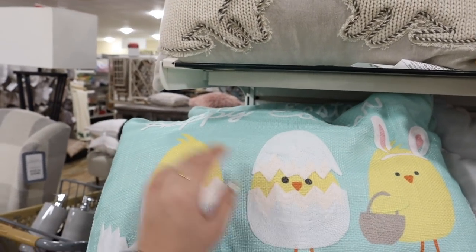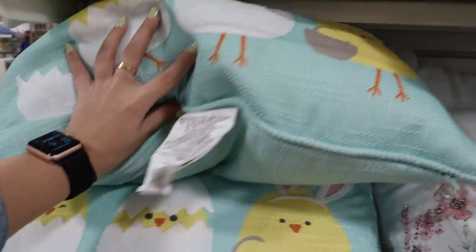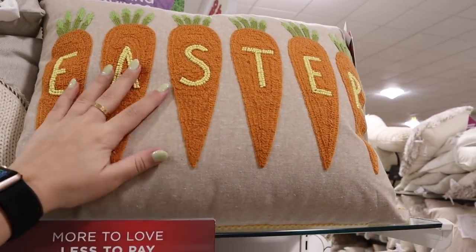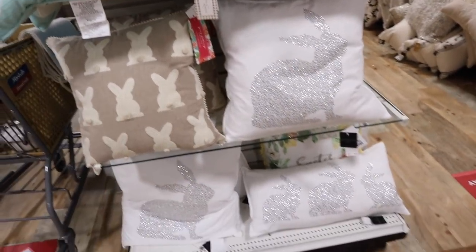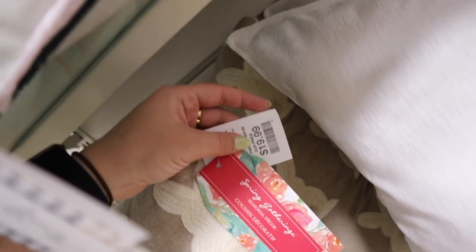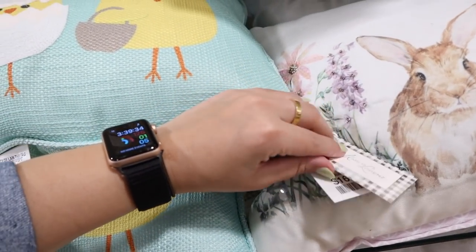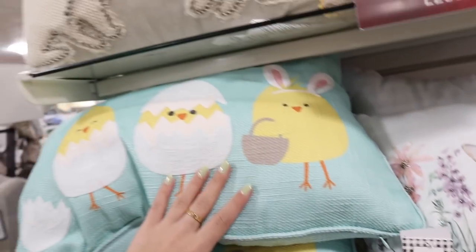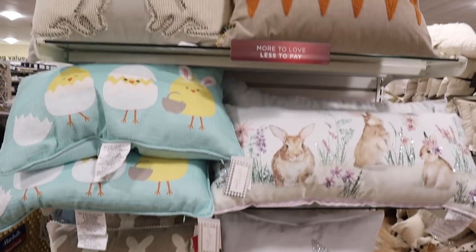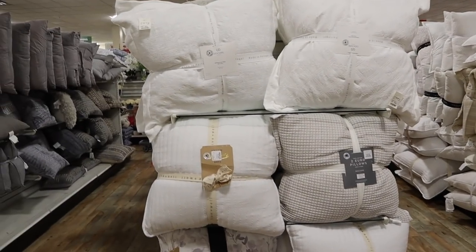They have this more colorful one that says Happy Easter with the little chicks. More neutral, kind of in the middle. Definitely glam Easter. So a lot of really, really cute Easter pillows. All the ones that I see are $19.99. Oh, this one's $16.99. Somewhere between $16 to $20-ish dollars each. They have so many absolutely massive Euro shams.